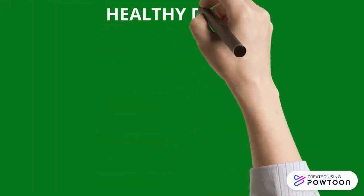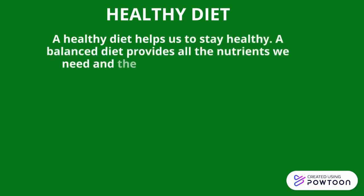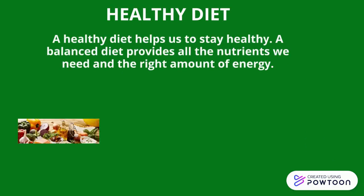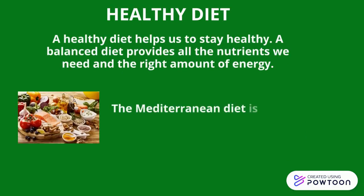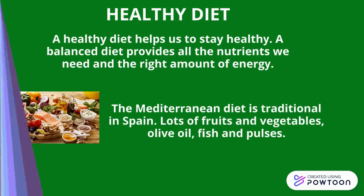Having a healthy diet is very important. A healthy diet helps us to stay healthy. A balanced diet provides all the nutrients we need and the right amount of energy. The Mediterranean diet is traditional in Spain. It includes lots of fruits and vegetables, olive oil, fish, and pulses.